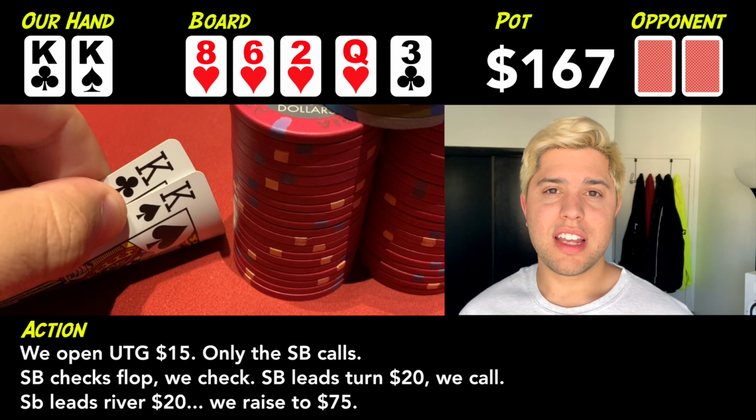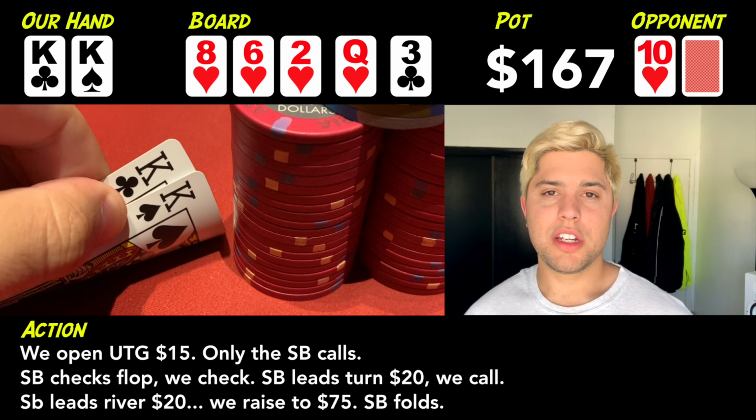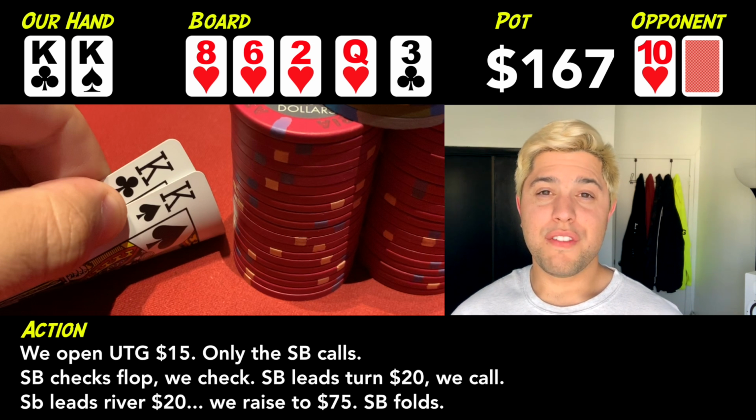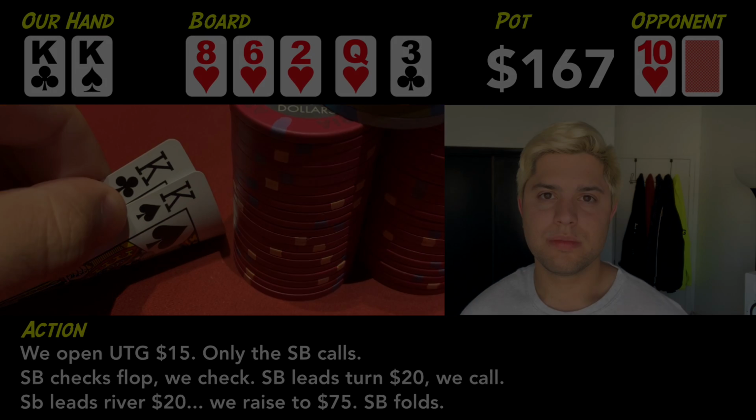Sure enough, he shows us the 10 of hearts and folds. So we get that one through. I'm glad that the read was on point in that exact situation. Didn't play it the most conventional way, but it worked out, and we pick up the last pot of this session to end things on a good note.